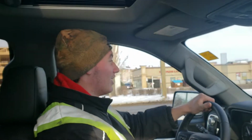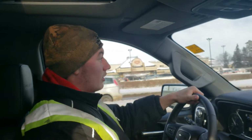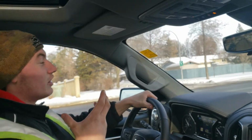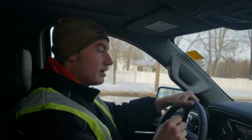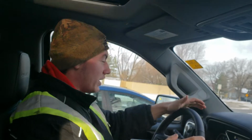I like it. Seats are nice and comfortable. You got very comfortable heated seats. Even a heated steering wheel in this truck. This truck I would compare with the Limited. This is how good this truck is. And while we're going to go out on the highway and test its driving and everything.